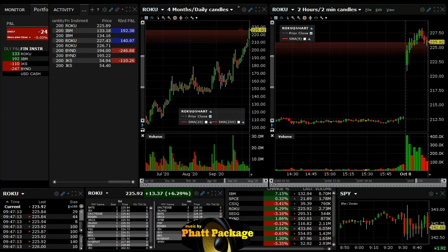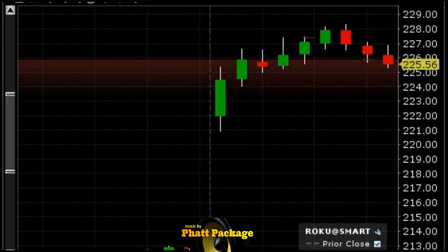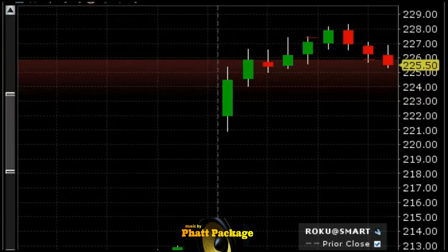All right, we are short Roku. We think this thing will continue to drop here for a little bit more, at least down to below 225. Let's take a look at this thing up close. We're going to see if we can get a little over a point off of this. The target on this will be around 224.50. Stop loss will be over the 226.80 area.